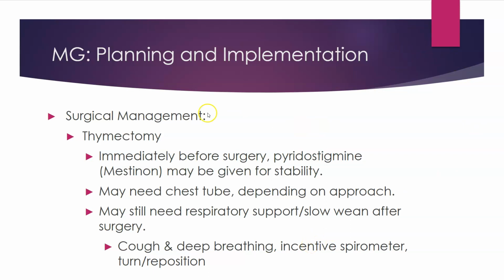Surgical management, so the thymus might be impacted with this one, so we might remove that. If that's the case, make sure that we're giving the pyridostigmine before, trying to promote some stability, since they'll be lacking it after surgery. And then, of course, we'll be giving this on a scheduled basis to augment their lack of it. Depending on the approach that they use, they may or may not need a chest tube after surgery, so be aware and prepared for that. And then afterwards, they're going to have a slow wean after surgery with respiratory support. Cough, turn, and deep breathing is extremely important, as well as incentive spirometry, trying to prevent any pneumonias or respiratory side effects.